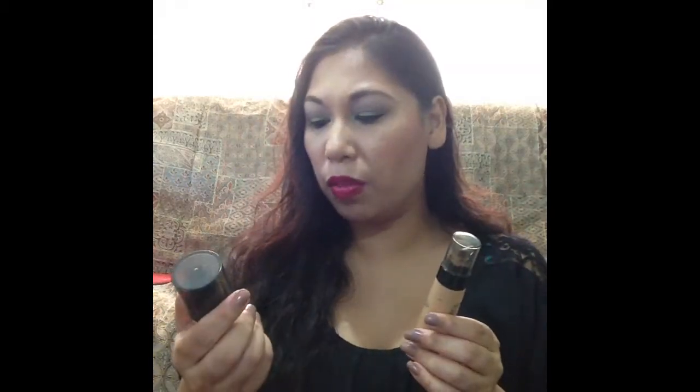So these are the two foundations, the BH Cosmetics. I use this not for really long days, and I use my Revlon Photo Ready in medium beige for longer days. So I'm actually wearing the Revlon today because these are quite pretty.